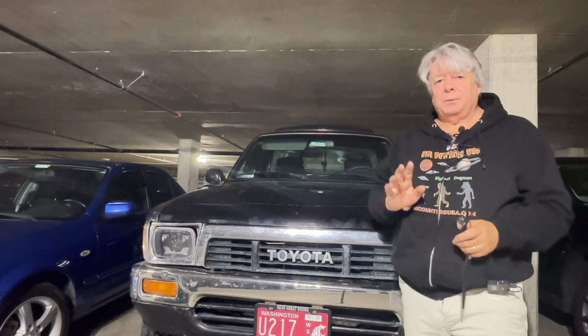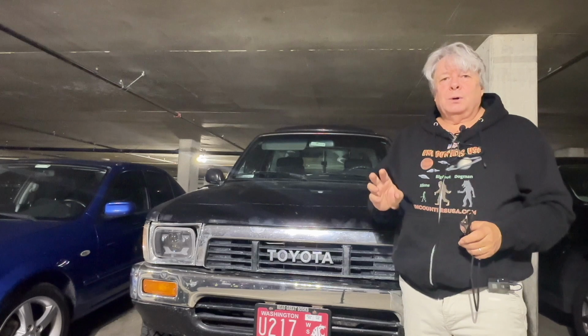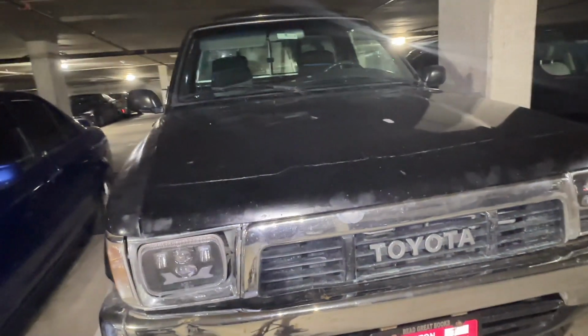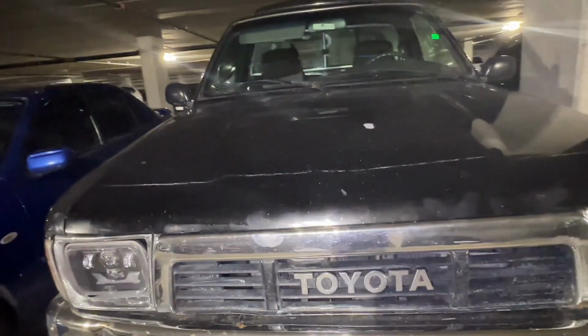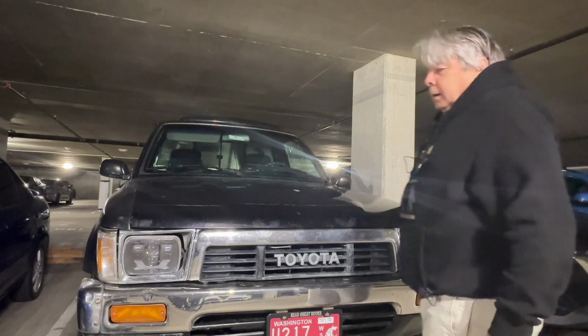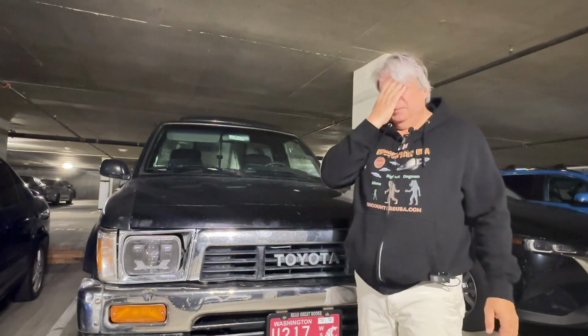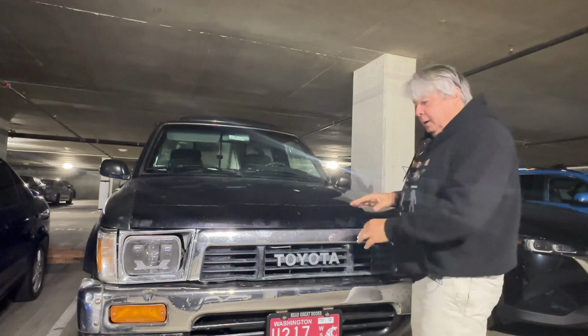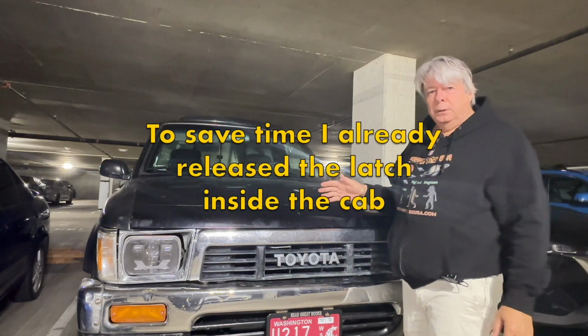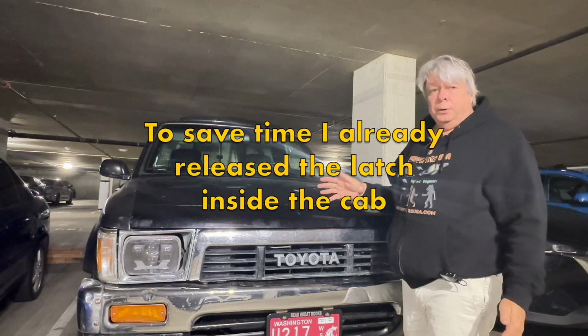So let's eliminate the first possibility first, that these are my handprints. The first thing I want to explain is how this hood attachment works and why these could not possibly be my handprints. I just want to make it clear that I do not touch this part of the hood at any time when I am trying to open or close this lid or the hood.